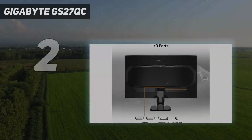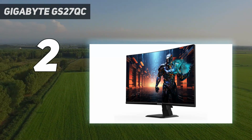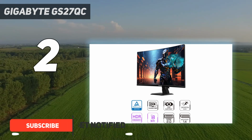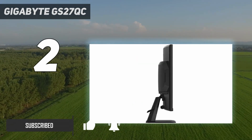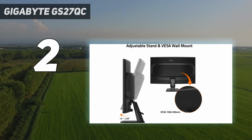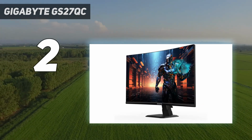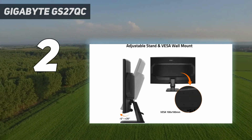GIGABYTE GS27QC. If you're on a tight budget and are looking for something cheap, there are some monitors you can get that perform well for gaming, like the GIGABYTE GS27QC. It's a step down in overall gaming performance from the Dell G2724D, but that's normal for a cheap gaming monitor. The monitor works best in darker rooms, and its contrast is good enough that deep blacks only appear slightly gray, which is excellent for a monitor without local dimming.